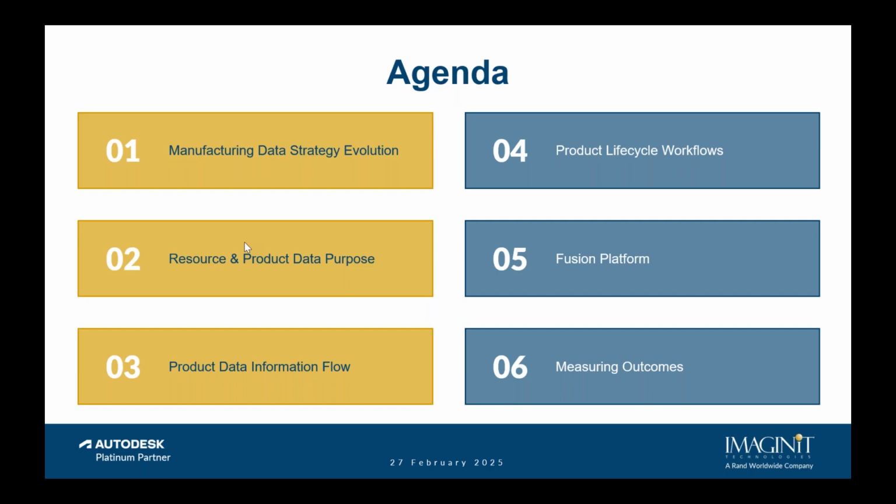From there, we'll discuss the product lifecycle workflows, examining structured processes that help organizations manage product data efficiently from concept to production and beyond. And then we'll shift focus to the Fusion platform, exploring how it unifies engineering, manufacturing, and business systems to drive efficiency and innovation. And then we'll wrap up with measuring outcomes and how organizations can use it to track the success of their data strategies and ensure continuous improvement.